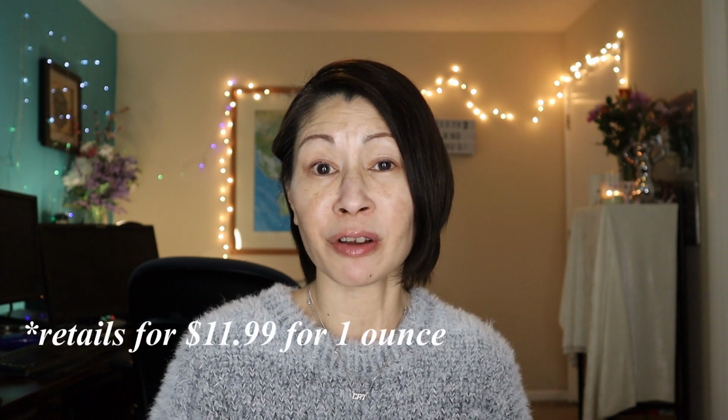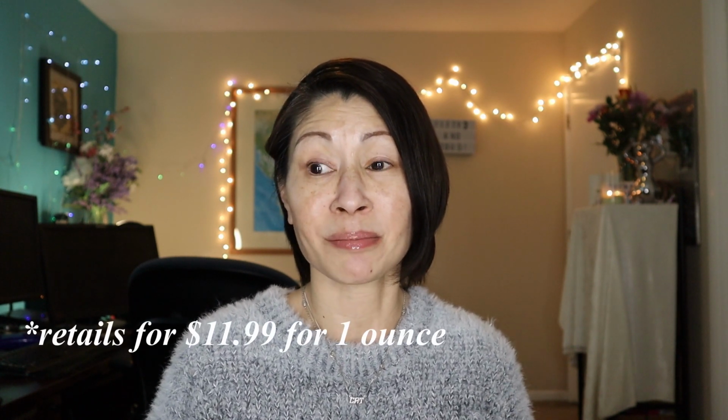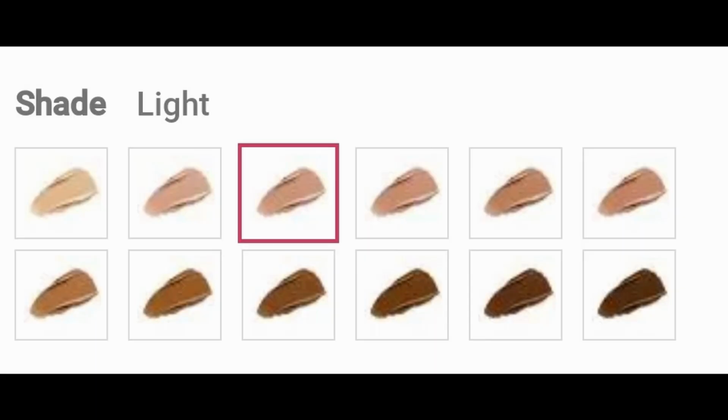Now, it retails for $14 on the Physicians Formula website. I picked it up at Target this morning for $11.99. Pretty affordable. Now, it does come in 12 shades, and it's supposed to boast a natural radiant glow.